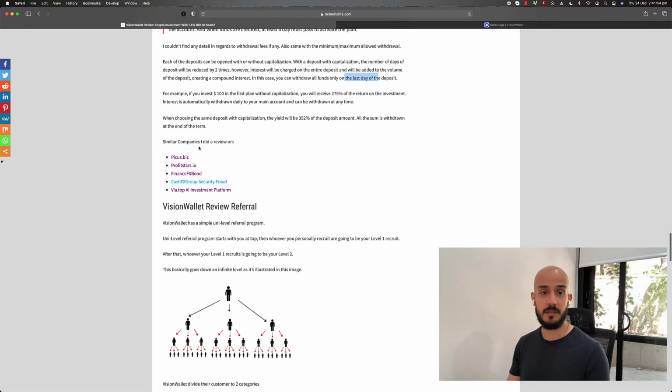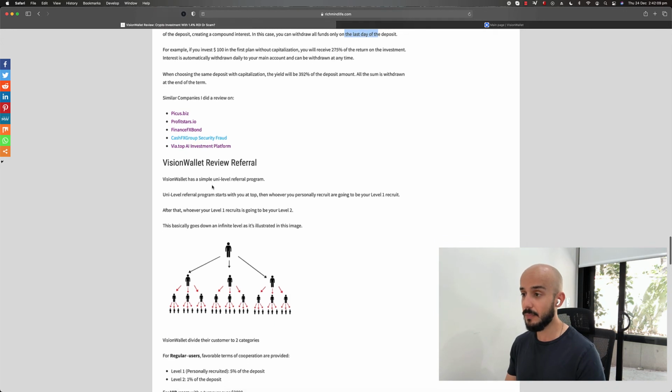There are a bunch of other similar companies that I did a review on, like Pickers.biz, ProfitStar.io, FinanceFX.bond, CashFX Group, and VR.top, that actually use kind of the same artificial intelligence as well. You might want to check those out on my blog post as well.